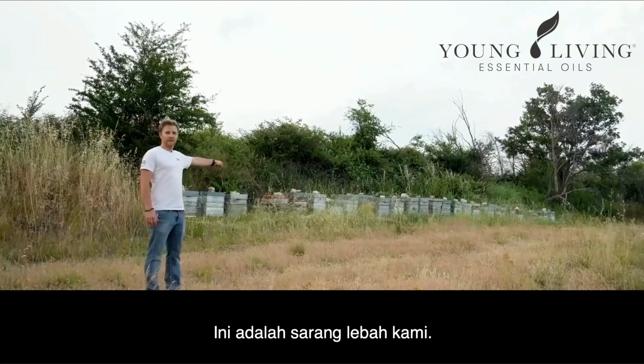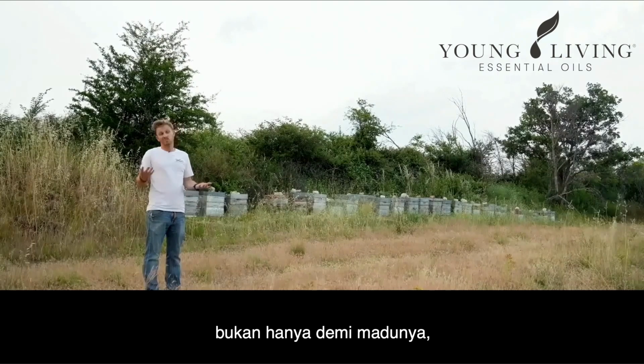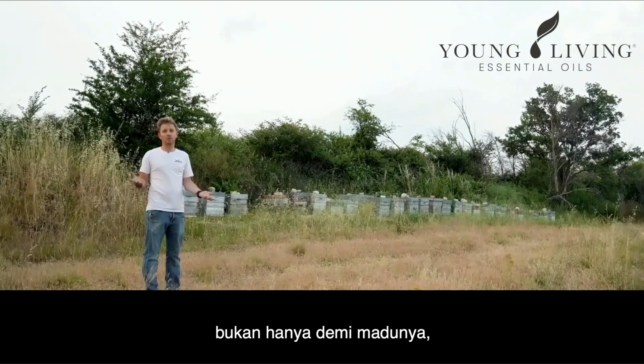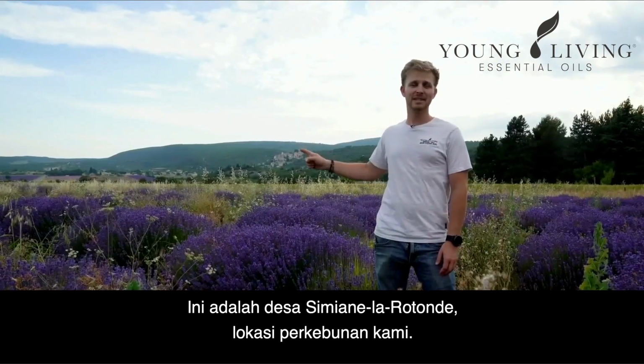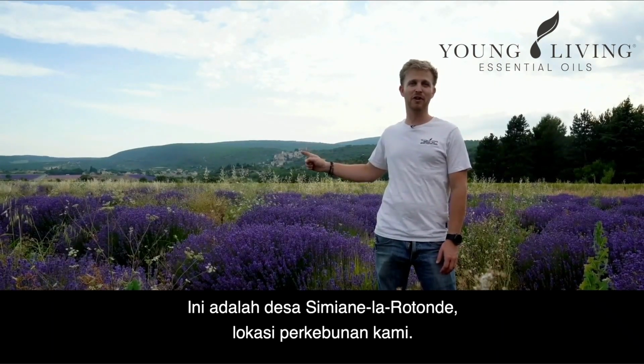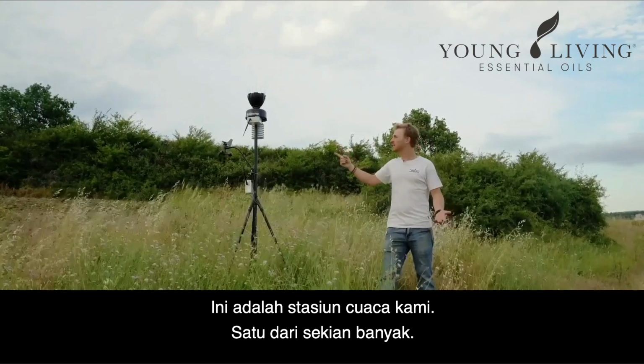This is our beehives. We actually set up beehives in almost all of our fields, not only because it makes great honey, but also because it helps pollinate and we love bees. This is the village of Simiane-la-Rotonde where the farm is located. This is our weather station. Well, actually it's one of many.